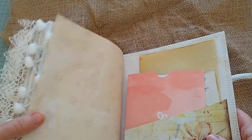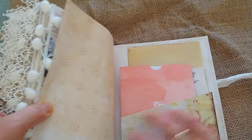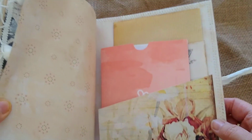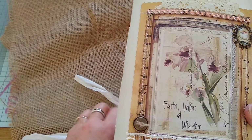So I'll get this into my Etsy shop as soon as I can. I created an Etsy shop, so hopefully I'll maybe sell some journals, because I'm starting to get quite a collection now, and I think I've given as many away to friends as I can.